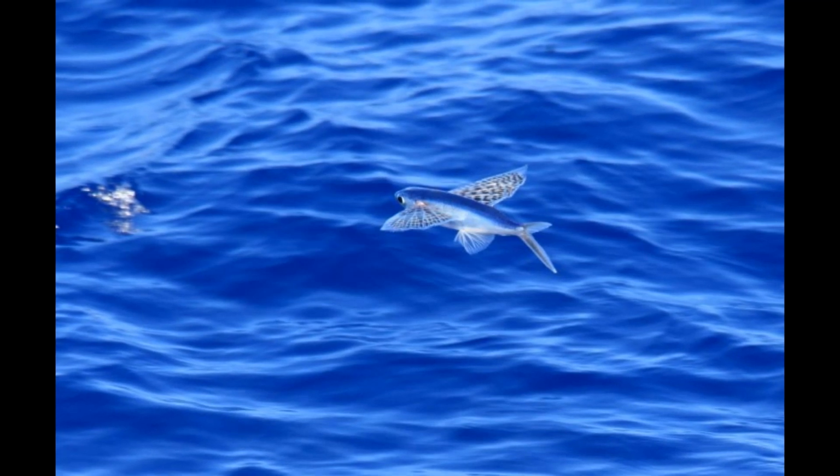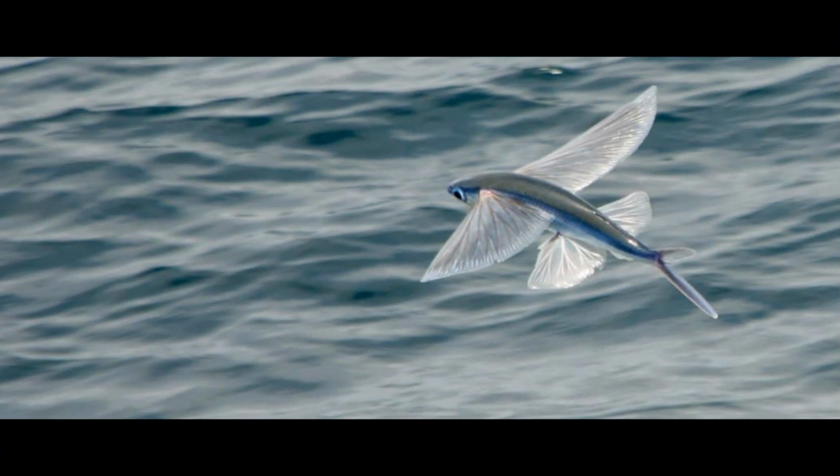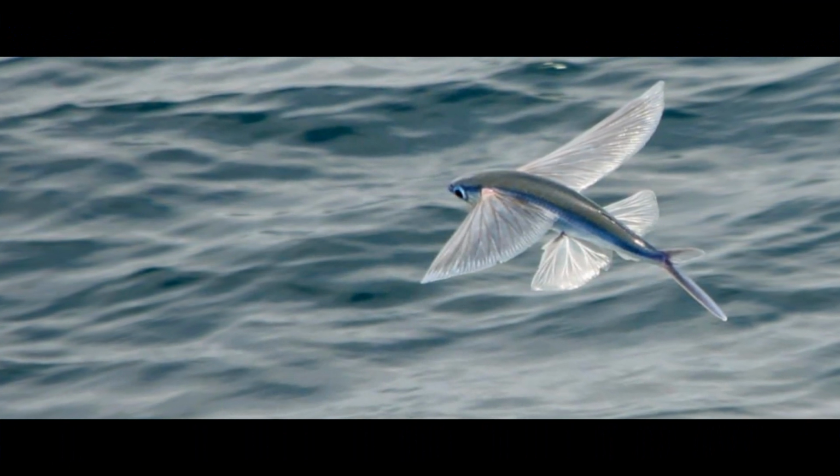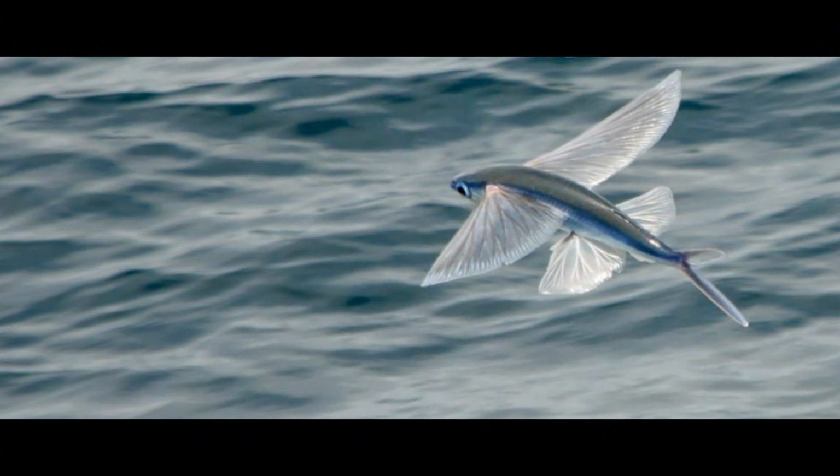Some species of flying fish are known to feed on squid, shrimp, and other small crustaceans that live near the surface of the water. They are also known to eat small fish such as anchovies, sardines, and mackerel.